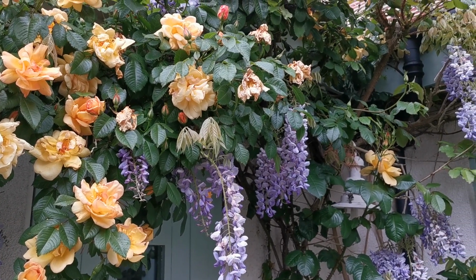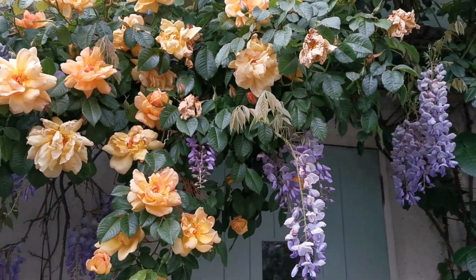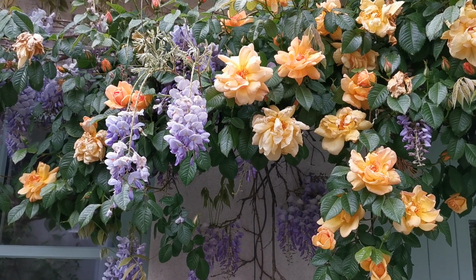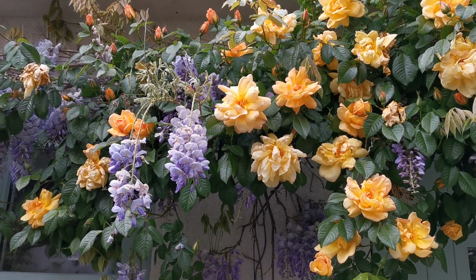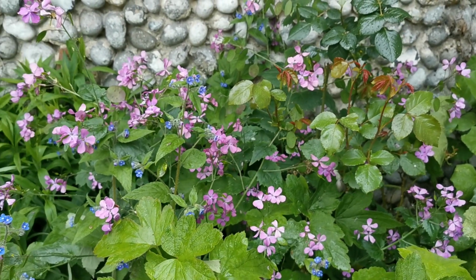But what a display we're getting from this Maygold rose interplanted with this wisteria. Absolutely covered in flower. Not minding the rain too much, and if anything the cooler weather is just helping it last that little bit longer here this season. And it's not the only thing enjoying the rain.